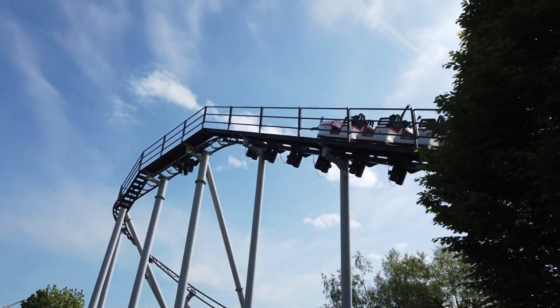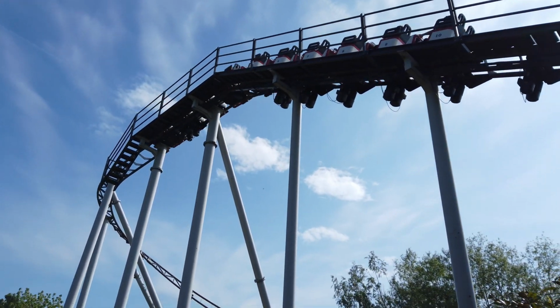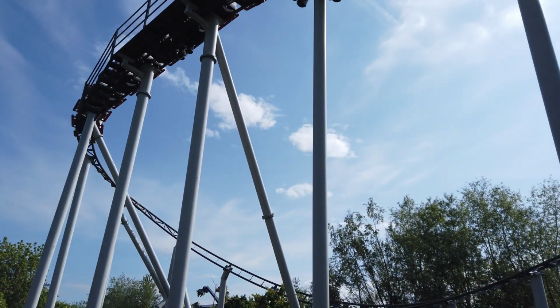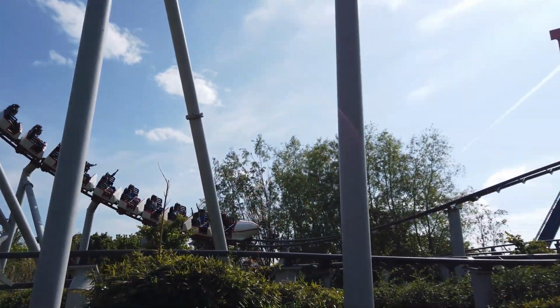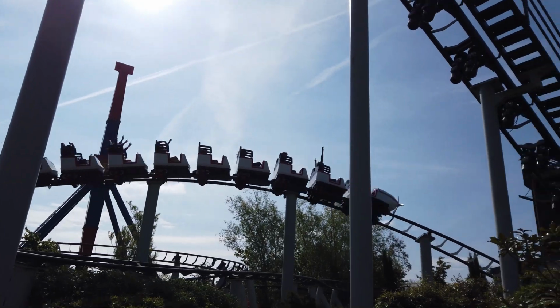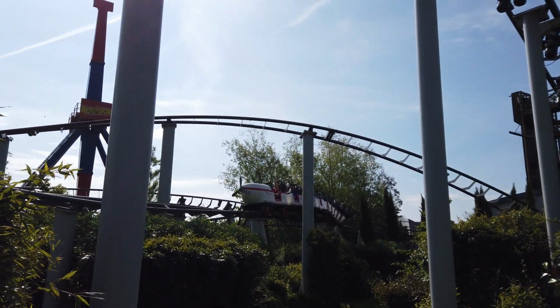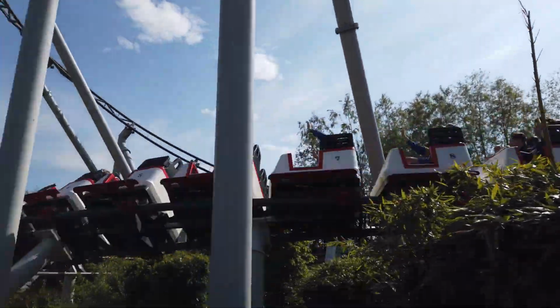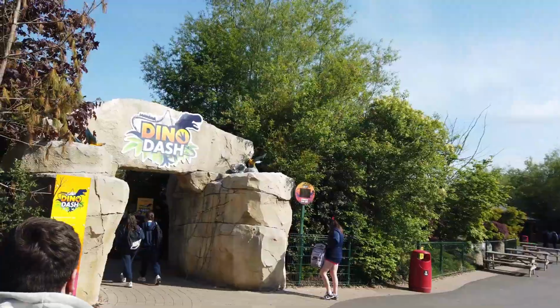That was actually a really decent little family coaster. Little Sierra Force model, but it picked up quite a lot of speed in the track. It's got some really nice whippy transitions. Even in the middle of the train, it felt quite fast. I really like this bit now. Very nice little coaster.